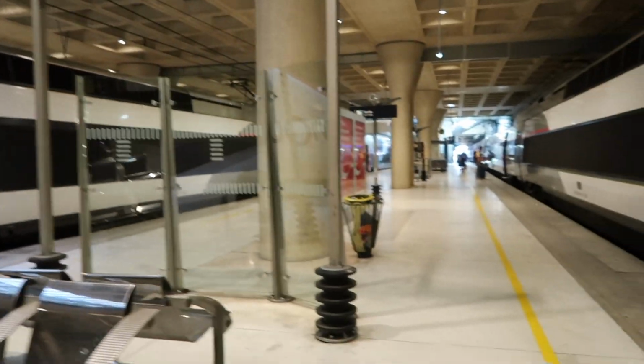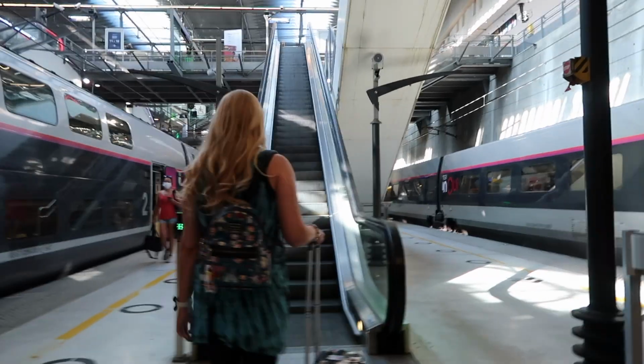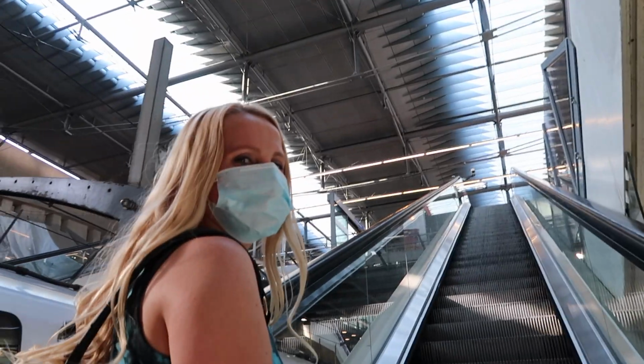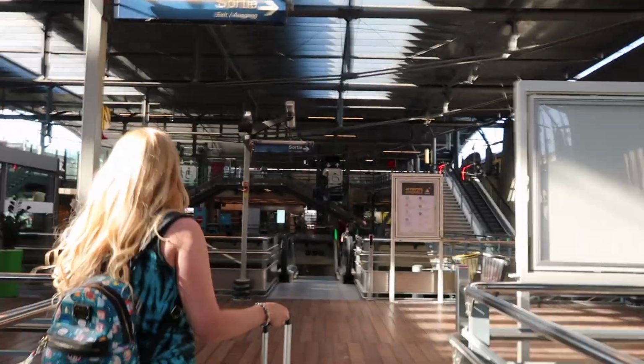It literally took 10 minutes. It was so fast. It was so easy. We just couldn't believe that we'd made it from the airport to Disneyland in 10 minutes, because we normally get a private transfer which takes about 50 minutes.